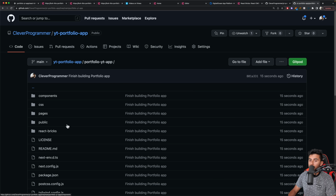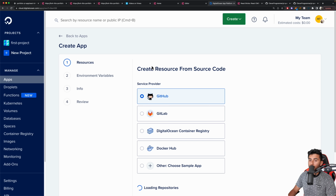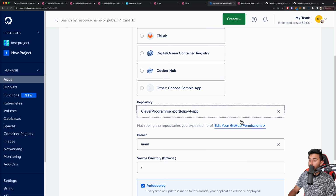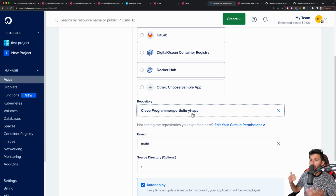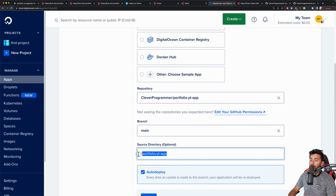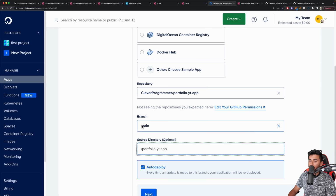So there you go. Now let's go to DigitalOcean, and what we're gonna do is we're gonna hit create app. So if you weren't in there, just make sure you choose apps and then create app. We're gonna go to GitHub, and if it asks for your permissions, just go ahead, log in with your GitHub, give it all the permissions that it needs. And then for source directory, let's try doing /portfolio YT app, or actually what was ours? Yeah, portfolio YT app. That's the directory, right? And it's inside of the branch main. Yes, it is. And then which repository is it? It's YT portfolio app. So it's actually a different one.